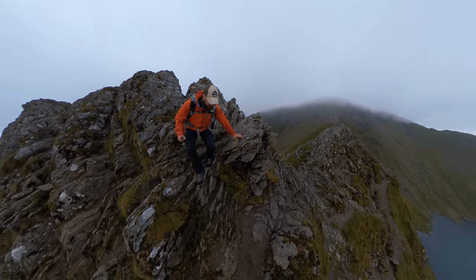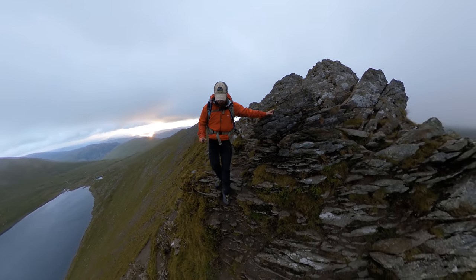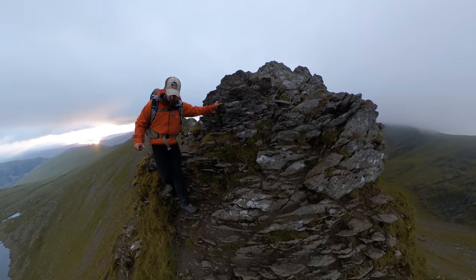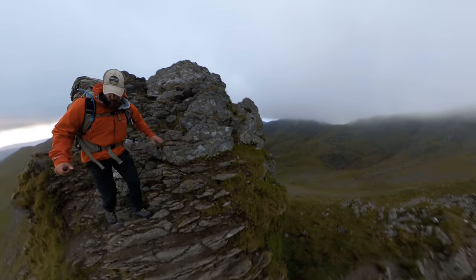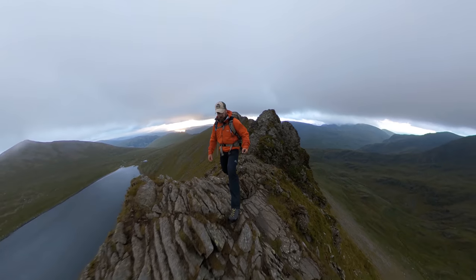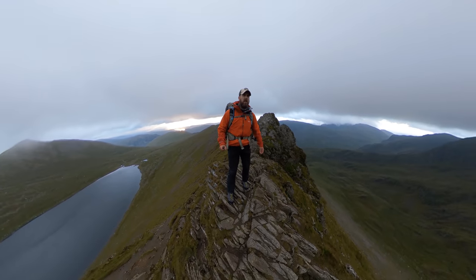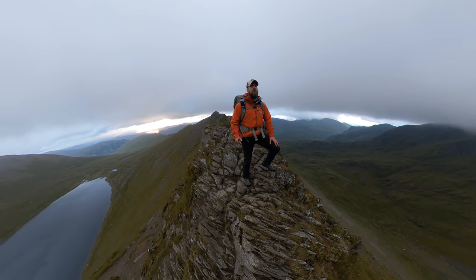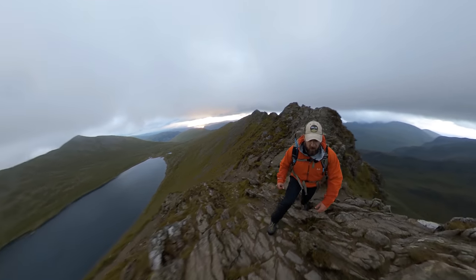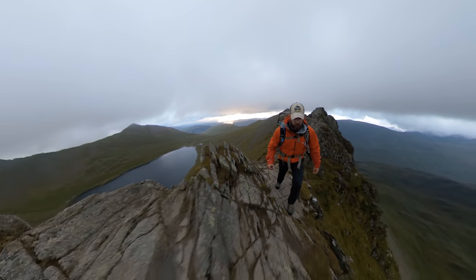There's lots of little options, you know, you can go right across the top, or you can go on a lower path there, or something kind of in between. So there's lots of options. Probably, so I think, halfway-ish. There we go. Up and down. Oops. Well, that was interesting. My foot completely gave away then.